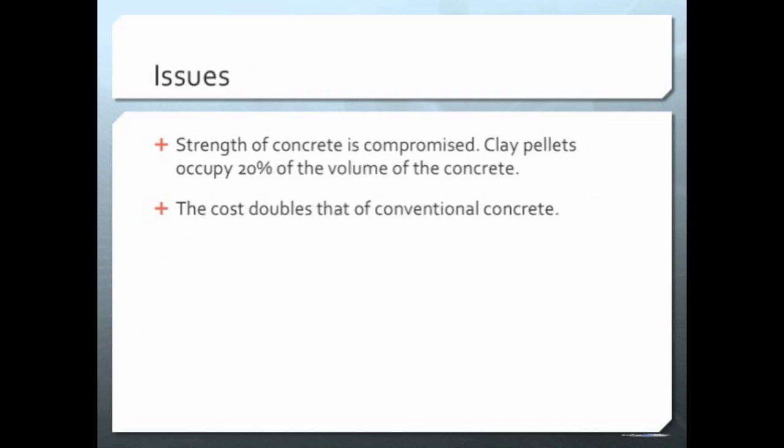Although this invention has a positive impact, it is still in development and therefore has flaws. The strength of the concrete is reduced due to the new pellets that hold the healing agent and occupy 20% of the volume that will normally be filled with harder aggregates such as gravel. The cost doubles that of traditional concrete.